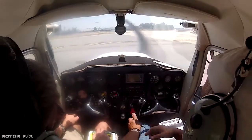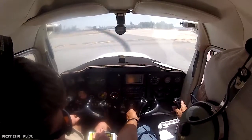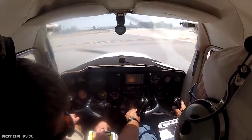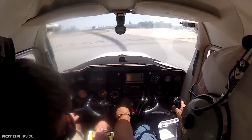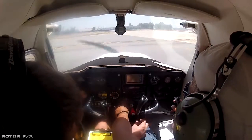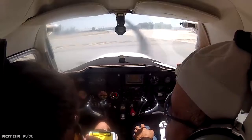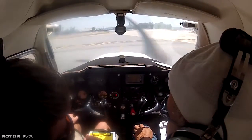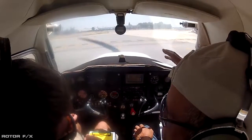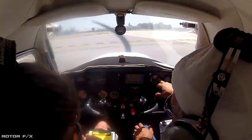Now, okay. I'm going to test our full power. I'm going to apply full power here. There you go. What you do is you adjust the mixture, which means adjusting the fuel amount going into the available oxygen for the temperature. Air temperature high means air is less dense and has less oxygen. So we adjust it for maximum power.